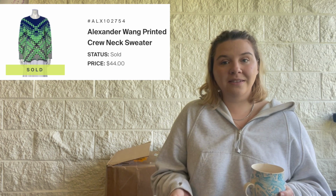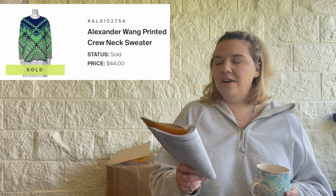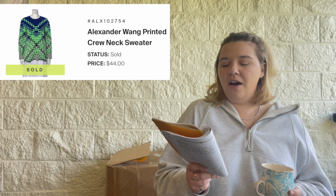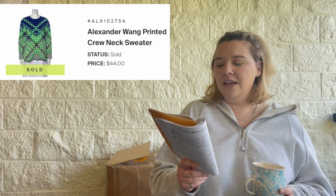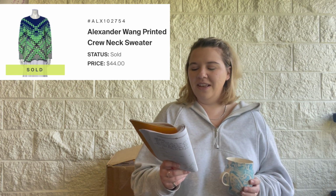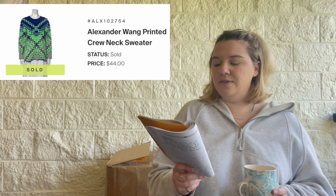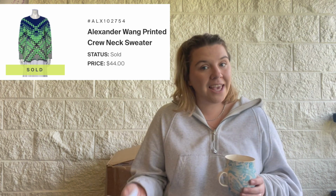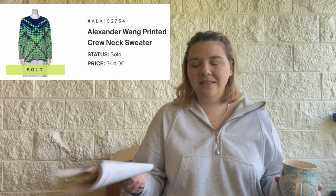You guys might remember this Alexander Wang cute neon green and blue sweater. I definitely should have sold this myself, but I thought it might do well on the RealReal, but they did not price it up very high at all. It sold for $44, and then after fees I'll make $13.20, which is just about breaking even since I got that in a designer DIY box. You live and you learn. I probably wouldn't send Alexander Wang into them again, unless I found it at the bins and it was a really basic piece, then I probably would.